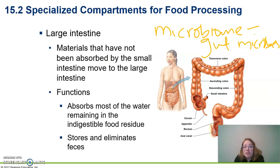The gut microbes also synthesize a few vitamins for us, and we absorb those, so we like them. So E. coli in here, great. E. coli getting out of the large intestine and into the rest of our body, not so great.